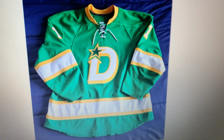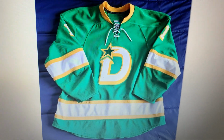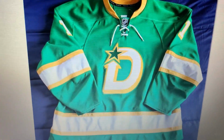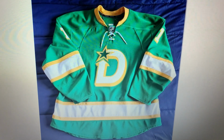But this is actually a Dallas Stars prototype jersey from 2011. In fact, it was actually supposed to be worn in the 2010-11 season, supposedly. But there it is. When I saw this for the first time, this photo, my jaw dropped. But as you can see, this is a Minnesota North Stars style jersey with a special Minnesota North Stars inspired D crest because the Stars have now played in Dallas since 1993. But what you are looking at here is a legitimate prototype jersey.